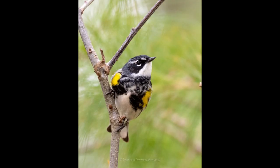So I'm going to use this bird a little bit. This is a yellow-rumped warbler. This will be one of our earlier warblers that migrates back. It doesn't nest in Brockton in this area, but it will migrate through Brockton. You'll hear this and see this at DW Fields mid to late April to early May as it's moving along.